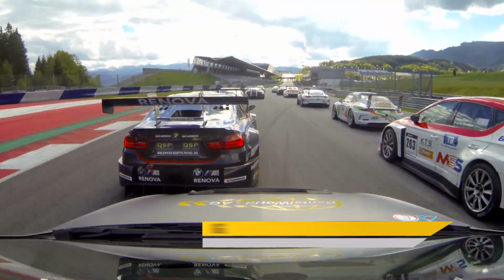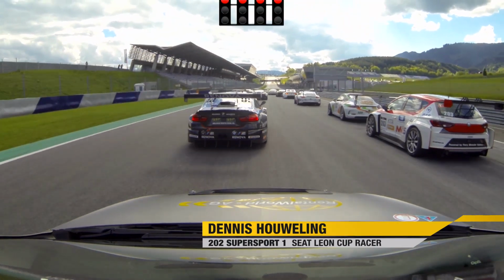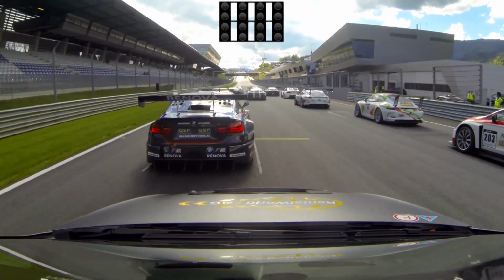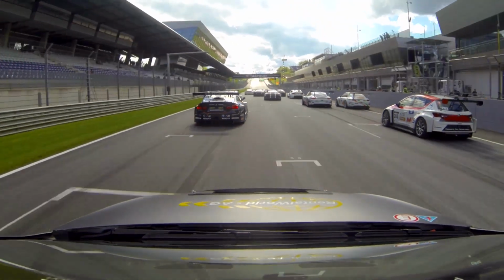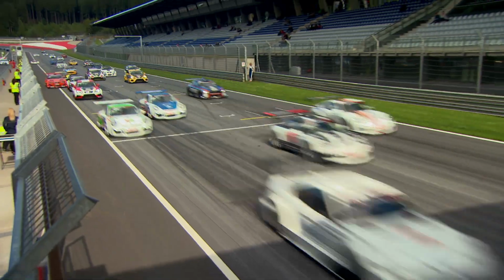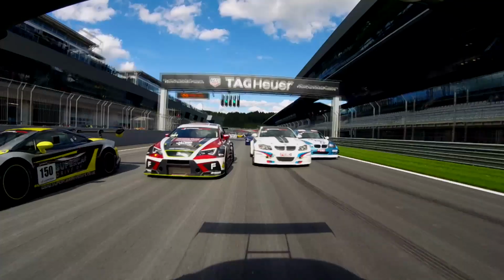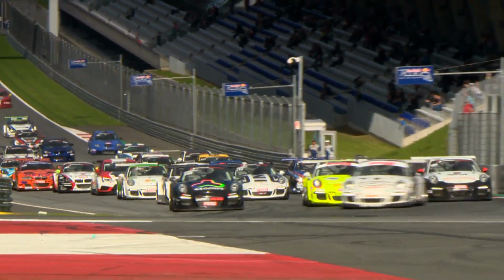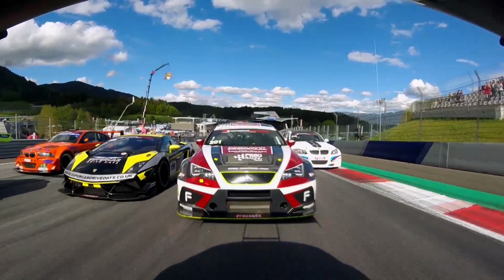Ready for the rolling start with Dennis Heuveling. Peter van Solen right in front, and on the right, Danny Kroos, the pole sitter in the Sport 1 class. Away we go, rushing along the straight and then uphill into the tight right-handed turn 1. Great start from the outside of the front row from Wolfgang Triller. The white Porsche leads Harold Pavlas, the pole sitter.